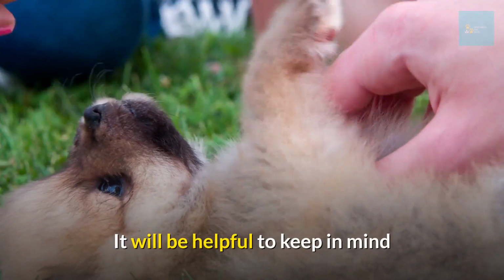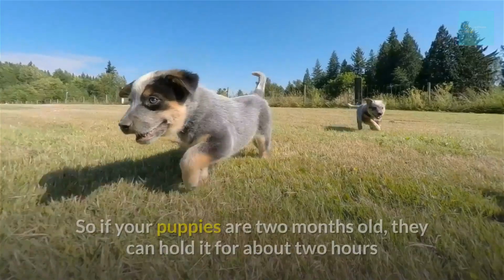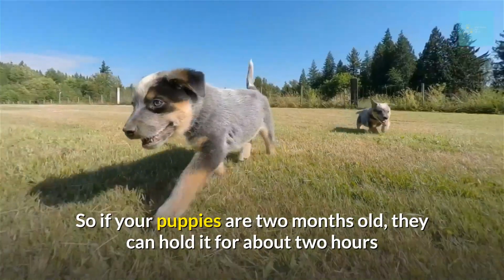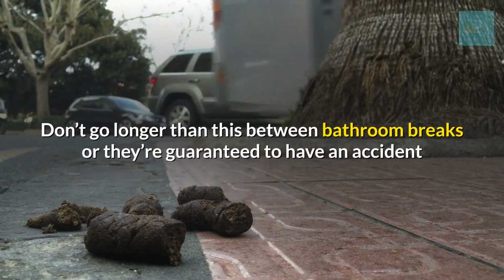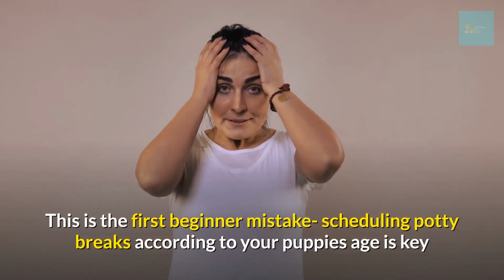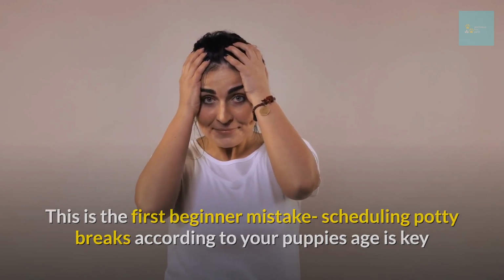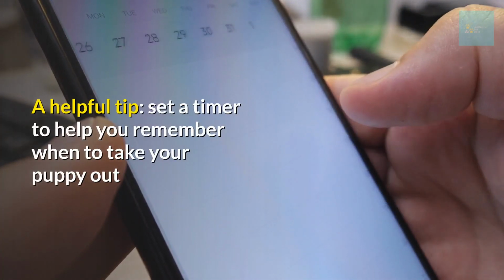It will be helpful to keep in mind that your young puppy is only able to hold his bladder 1 hour for every month old he is. So if your puppies are 2 months old, they can hold it for about 2 hours. Don't go longer than this between bathroom breaks, or they are guaranteed to have an accident. This is the first beginner mistake. Scheduling potty breaks according to your puppy's age is key. A helpful tip: set a timer to help you remember when to take your puppy out.